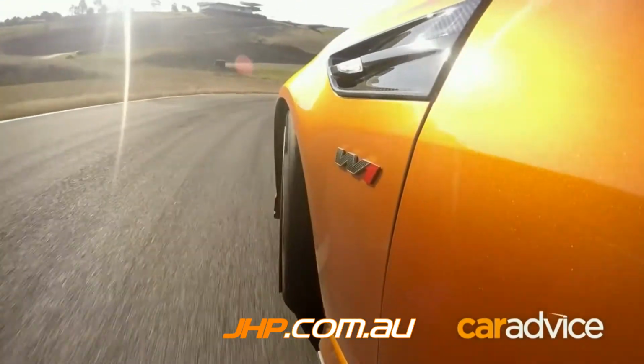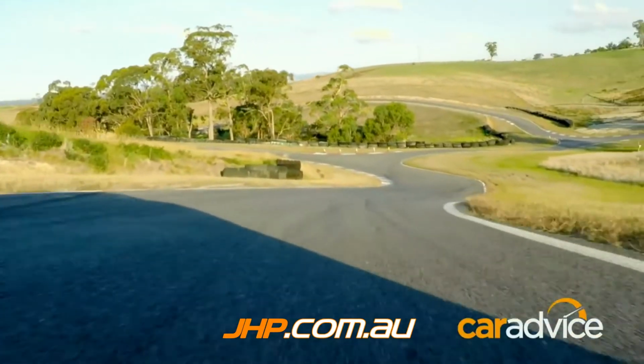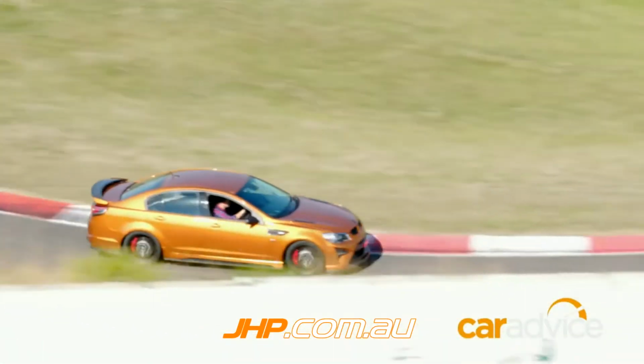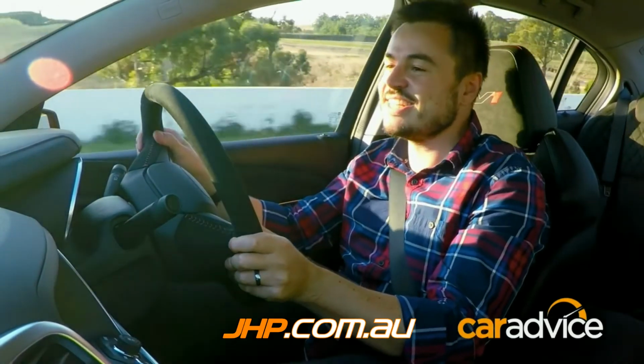If you ever wanted to know what HSV's DNA consists of, it is cars like this. The W1 is a true example of HSV engineers putting their heart and soul into a product. This is going to go down in history as one of Australia's greatest ever cars. Just listen to it.